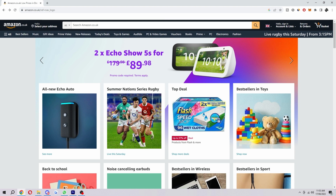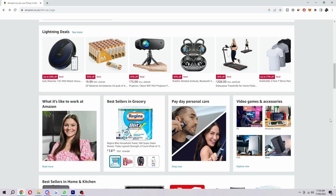So hopefully you don't need to go through all of those steps because you could be here for hours trying to fix all this. Hopefully you just typed in your card information wrong and then you'll be able to fix the payment revision needed error on Amazon. So hopefully you now know how to fix the payment revision needed error message on Amazon.